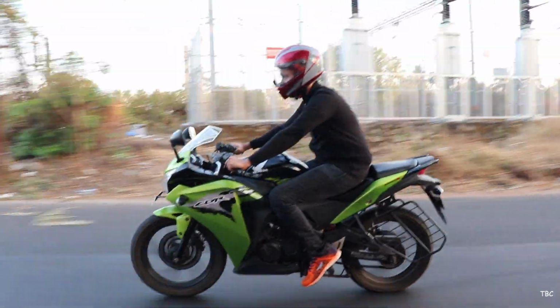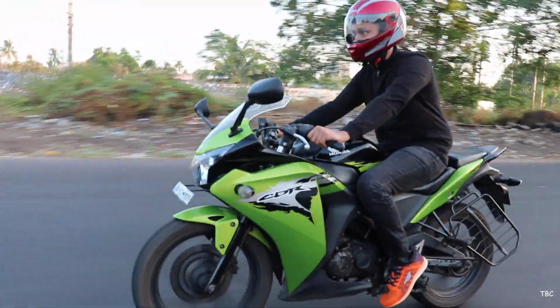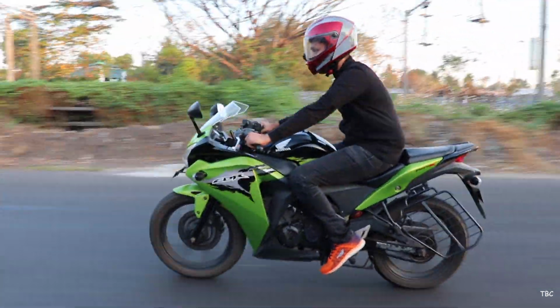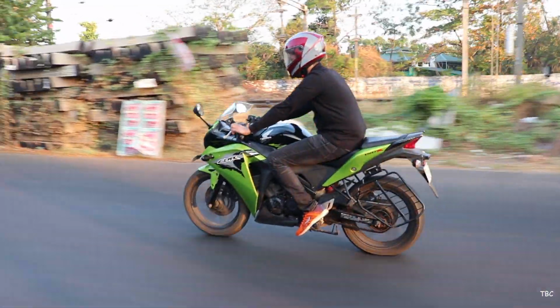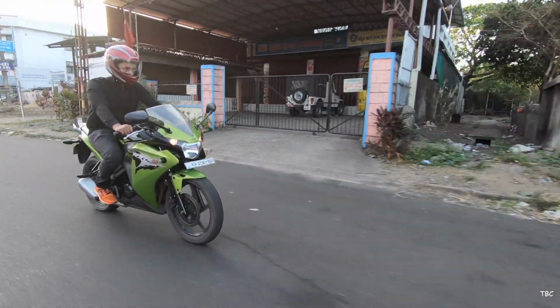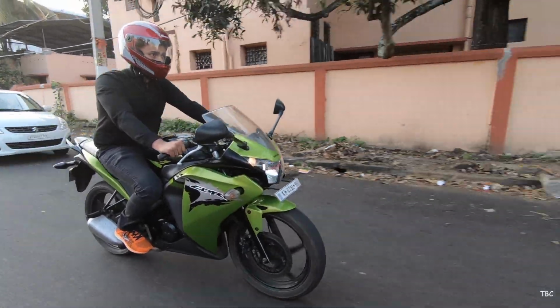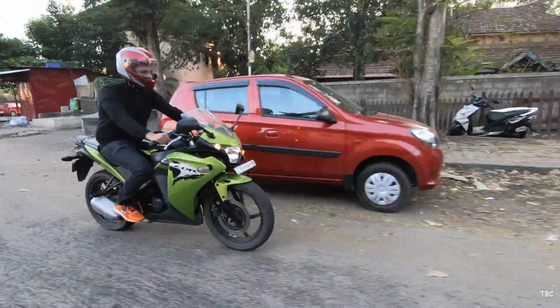That's power you generally don't expect from a 150cc bike, and because of that, the CBR 150R was a real joy to ride. It was very quick to accelerate and it never hesitated in gaining speed. You can easily hit the 100 km mark and even push further in ideal conditions. And even at that high speed, the bike feels well planted on the road.